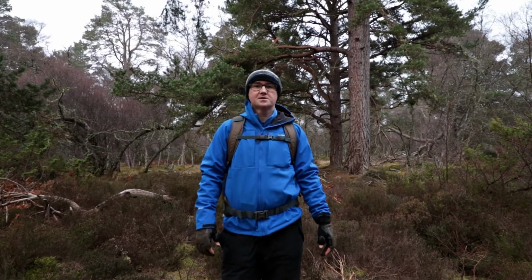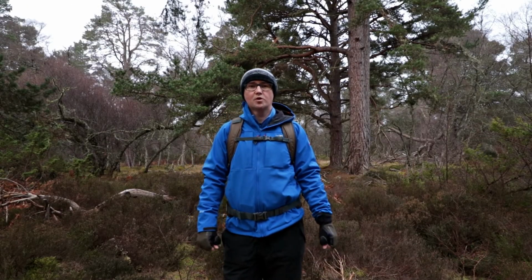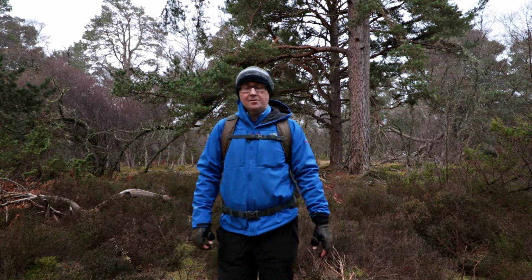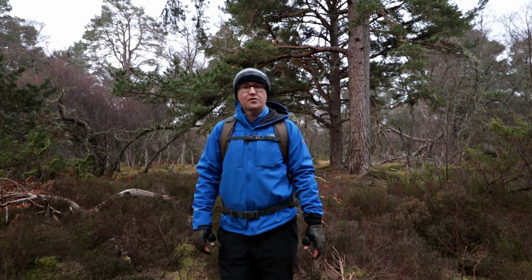So I've come out early this morning. It's about 7:15 in the morning at the moment, and as you can see I'm walking through this lovely woodland and I'm off to explore this area. I'm quite looking forward to today.